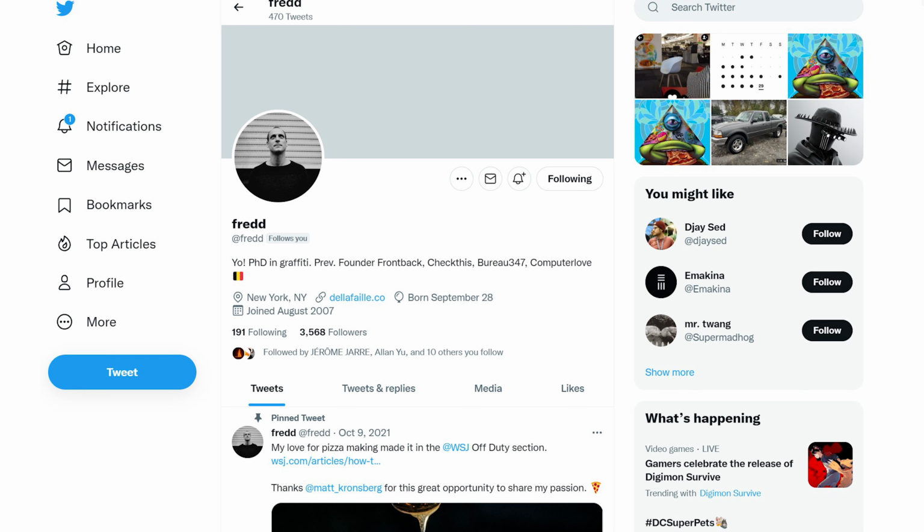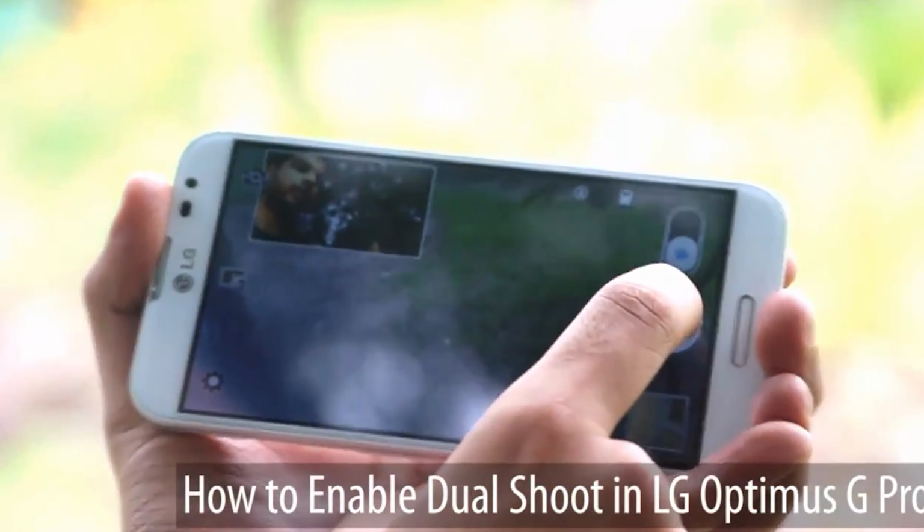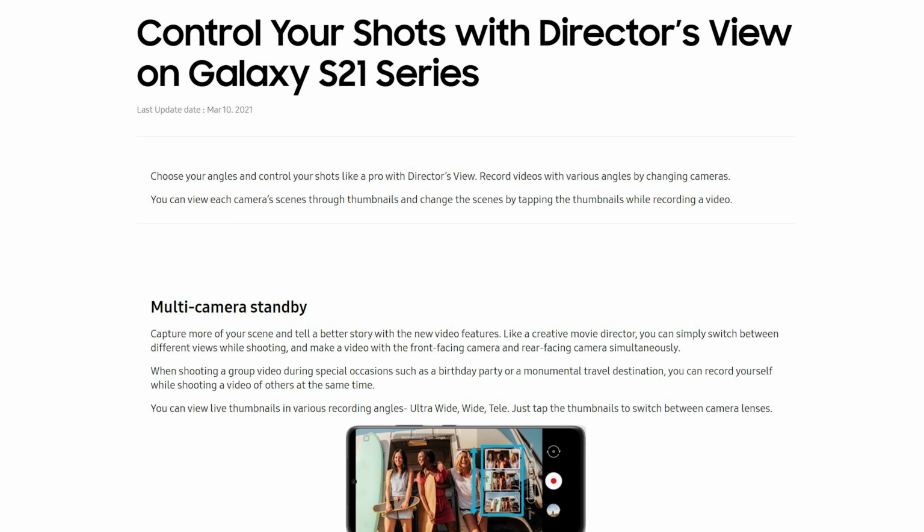I'm also friends with Fred Delafai. Hi, Fred. Fred designed FrontBack. That's how we know each other. And Fred is happy to see his design dreams come true. This ability to simultaneously capture with the front and back cameras. It's a cool idea, honestly. Also, this tech exists on Android, specifically on the Galaxy S21 with a feature called Director's View.